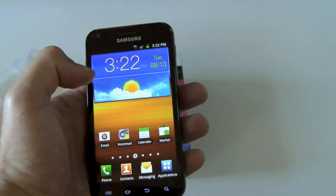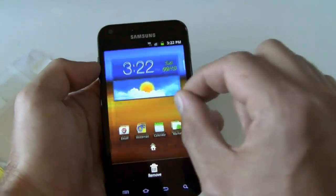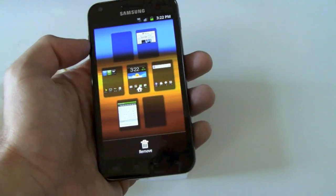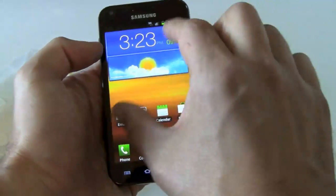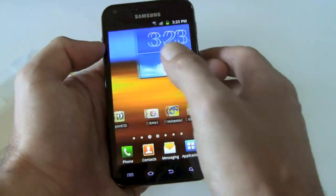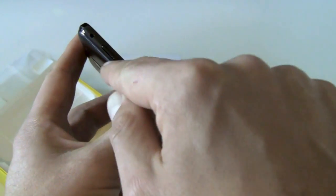Little tour around the phone, just incredibly thin and light. Didn't mean to launch that, but I did. It's kind of like Samsung's take on HTC Sense with the pinch to. All right. Anyway, on the left side of the phone, left spine, you've got your rocker switch.